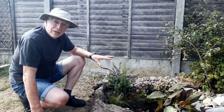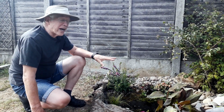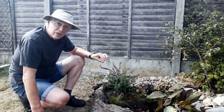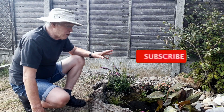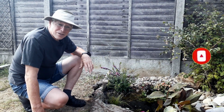So that is it basically. You just need to give a little bit of thought and planning to where you're going to put it. Remember the depth. Remember to give adequate shelving for your marginal plants. You can get some plants and grasses that will plant directly into gravel. That's the next thing I'm going to be looking for. And then you just sit back and wait for the wildlife to find it, and hopefully it'll serve them well. That's the plan anyway.